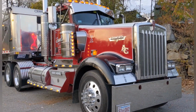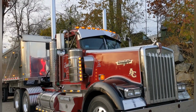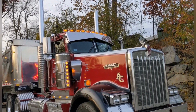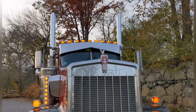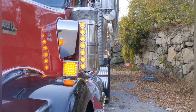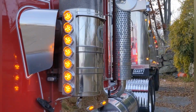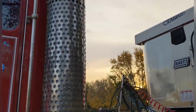It's running great. Got brand new stacks, a little taller. I love the way they came out. They look so awesome. Very happy with them. Did a hell of a job in our shop. I got new air cleaner, all new air cleaner lights. Some of them were starting to burn out. New elbows, new mufflers.